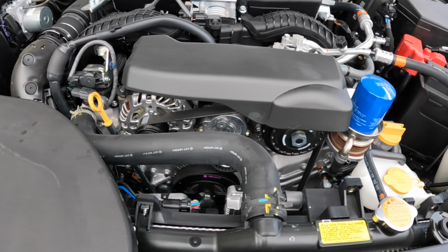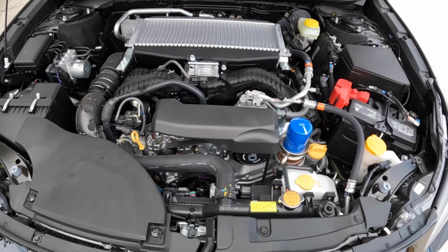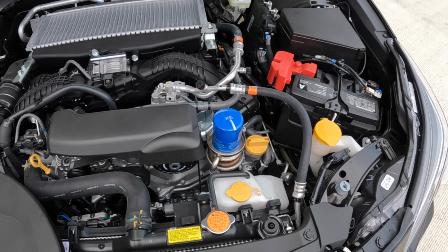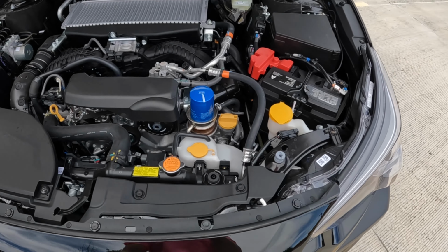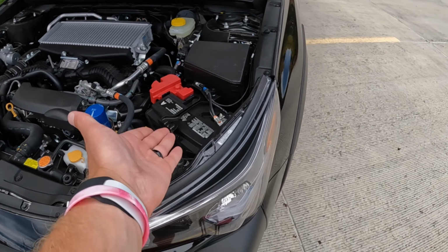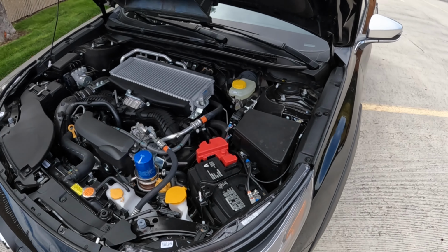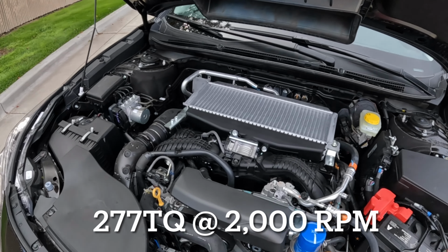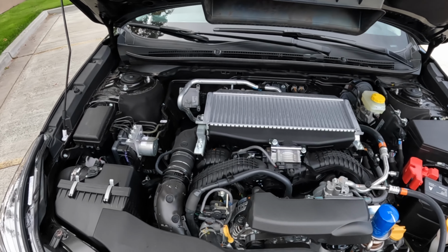They're easy to get to, easy to work on if you ever had to. The oil dipstick. The top mount oil filter, so if you're off-roading, you don't knock that thing off and destroy your engine. You have all of your reservoirs up top, too, easy to identify, and the battery right there on the passenger side. This engine makes 260 horsepower, 277 pound-feet of torque, as low as 2,000 RPM.